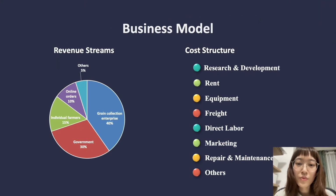Terrace Harvester will start with a $1.5 million loan, which will be spent on developing our products, renting a factory, purchasing equipment, hiring workers, freight, marketing, and maintenance. By advertising our products at trade shows, conducting business cooperation with grain collection enterprises and the government, and introducing our products to farmers, we will be able to sell and rent out harvesters. It is expected that the revenue is sourced from 40% grain collection enterprises, 30% government, 15% individual farmers, 10% online orders, and 5% others.